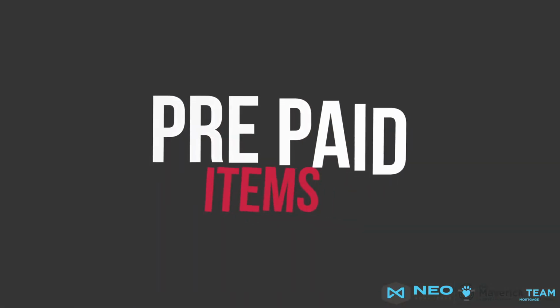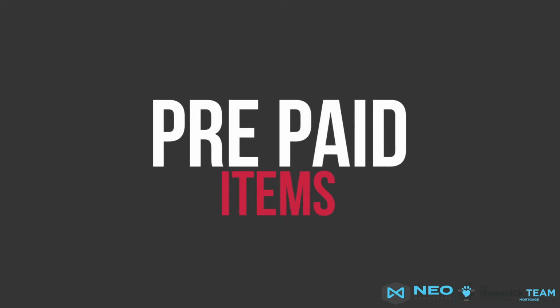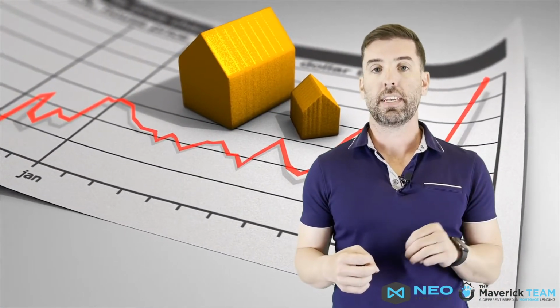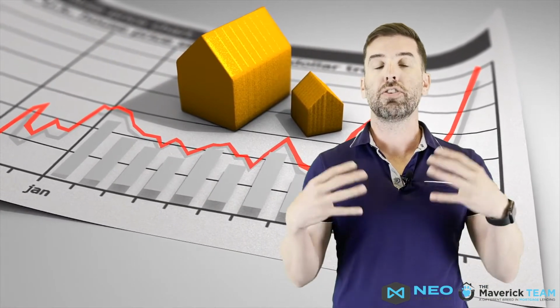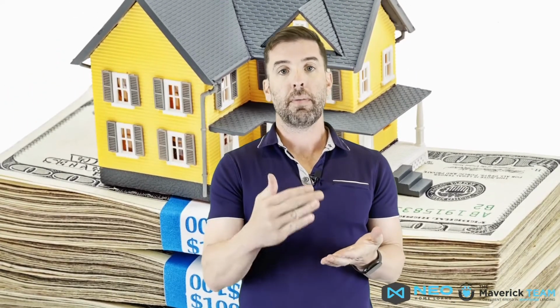Another set of fees to understand are what we call your prepaid items. These are items to set up your escrow account and also pay for your homeowner's insurance for the first year once you close. Typically, as a buyer, you can expect to pay 3 months of property taxes and 3 additional months for homeowner's insurance in order to set up your escrow account. Knowing these closing cost fees up front will help you plan accordingly to save up the amount of money that you need in order to purchase your new home.